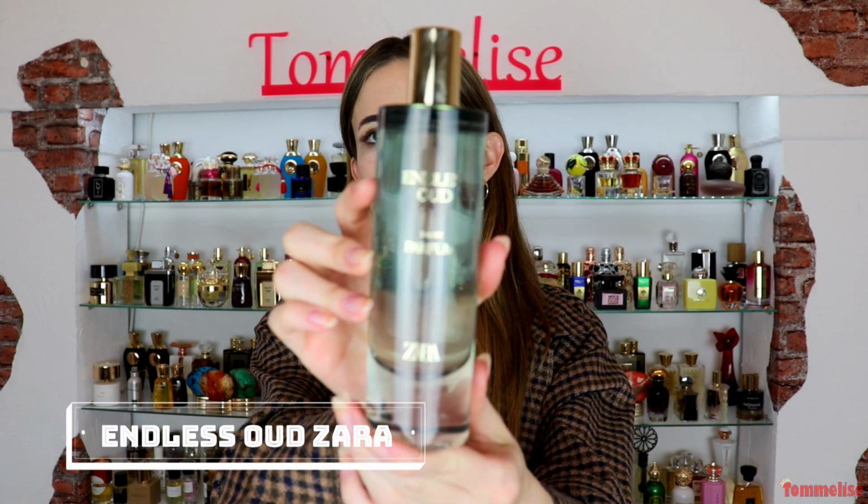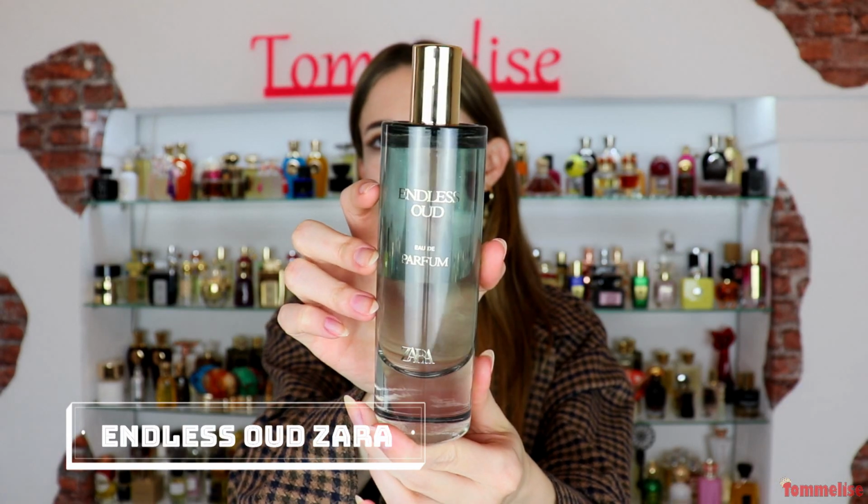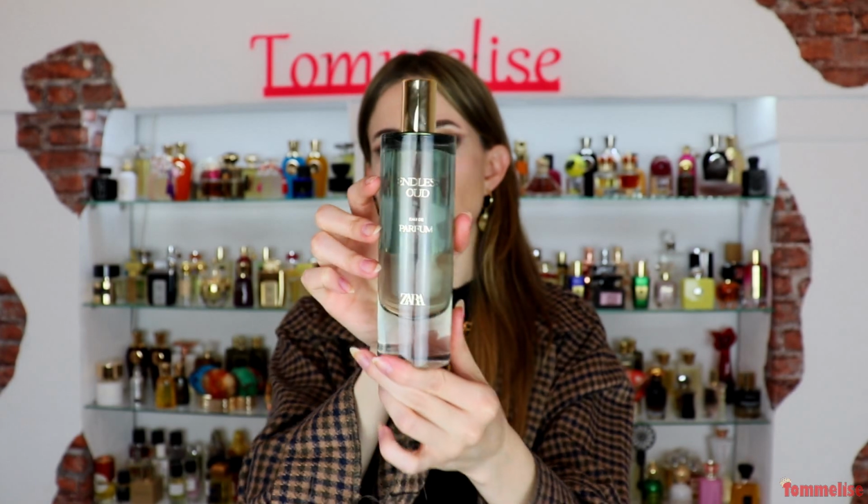Let me begin with the most creative one that impressed me the most in the shop, and that is Endless Oud. By the way, I really like that every bottle has its color, and this one has some green nuance going on, which is interesting because when you spray it on, you can smell a bit of patchouli in there, and I've always associated it with the green color. But actually, the opening is very fresh, almost citrusy, and these citruses are rather bitter.